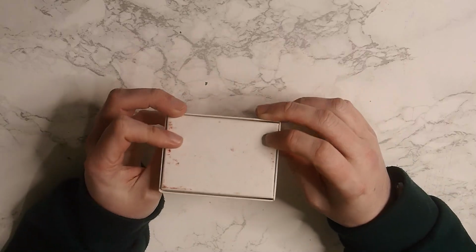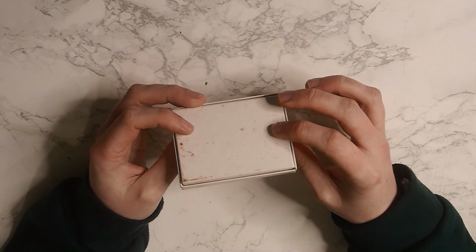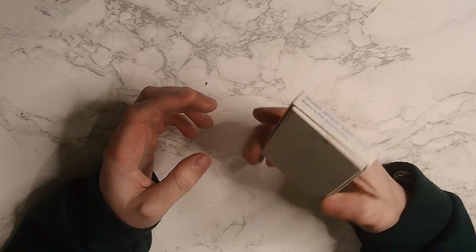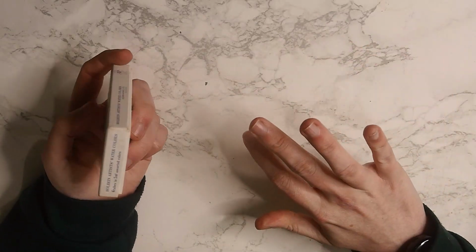But they're nice paints. I will try and leave links where I can to reviews and videos that I have of each of these paints that I'm going to try and show today, so keep an eye out in the i-cards and description. But yeah, these ones.